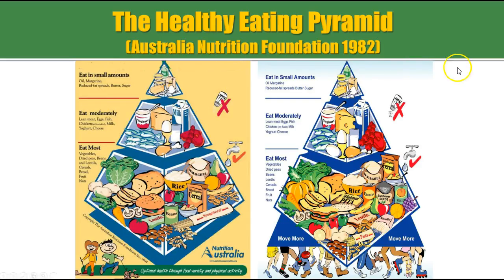So the other guide that is in Australia is the Healthy Eating Pyramid, which some of you may have come across. It's by Nutrition Australia, and we have the old version, which is from 1982. These are older versions. Then we've got the new version, which is on the next slide. So the base obviously includes foods that we should eat the most, and then you've got small amounts of foods as well. So they do include a tick for water as well as no salt.